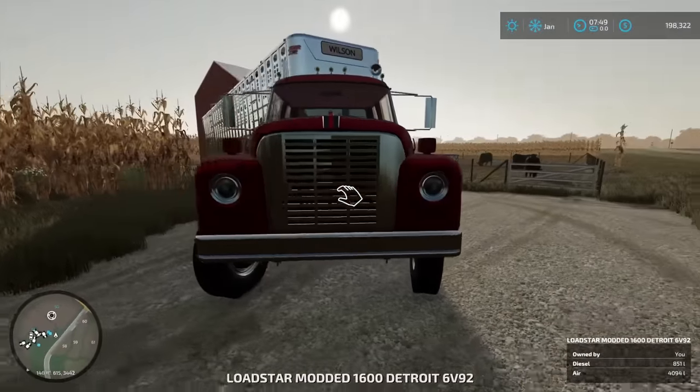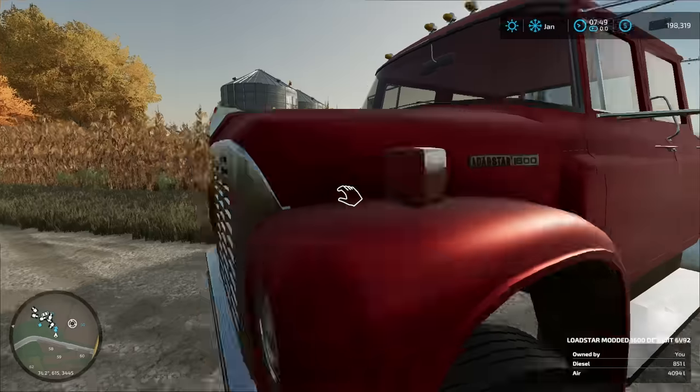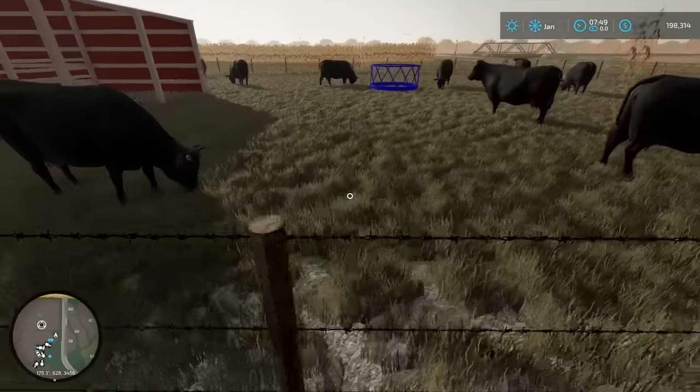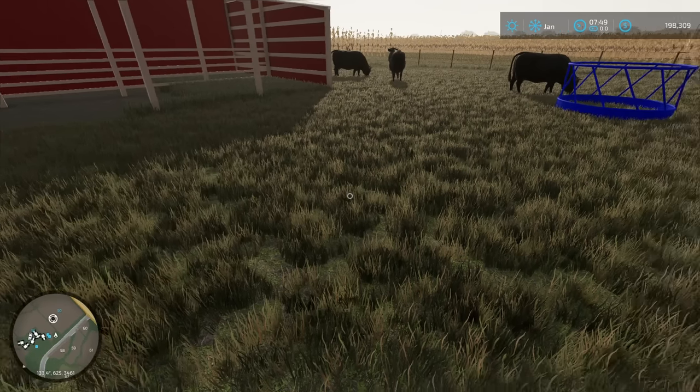Alrighty, he just went inside real fast. By the way, I want to take a good look at this. This is a Lodestar. This is a beautiful truck and trailer. But he just delivered us 12 cattle. We got to feed these suckers now. Hey, good girl. We got to feed them. We got to give them bedding.